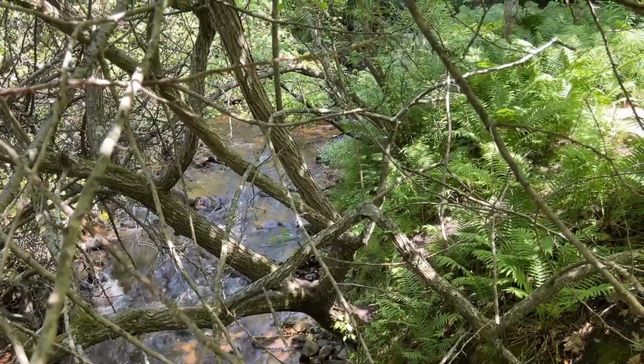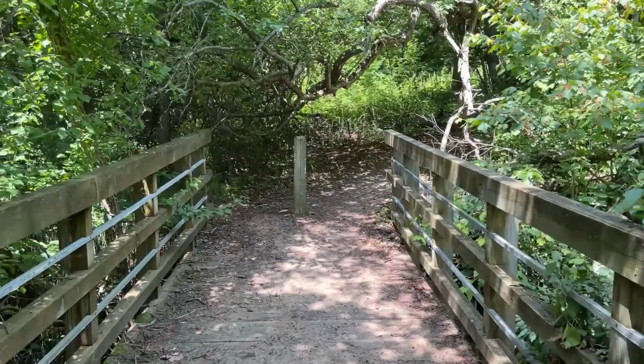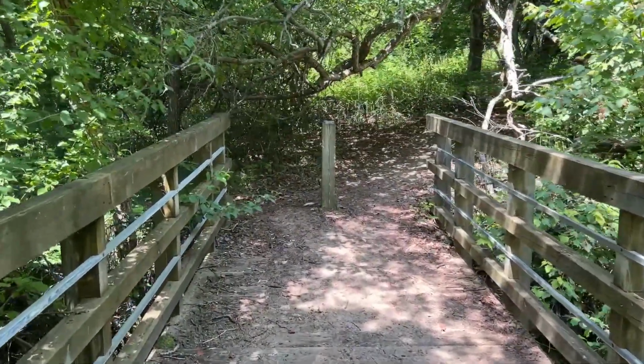Wow. Great big bridge for such a teeny little river. And I don't know what's past there. We don't need to go that far. They have a block there for some reason. But here's the other side.